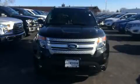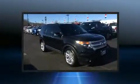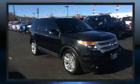Get excited about the 2015 Ford Explorer. With less than 20,000 miles on the odometer, this four-door sport utility vehicle prioritizes comfort, safety, and convenience.